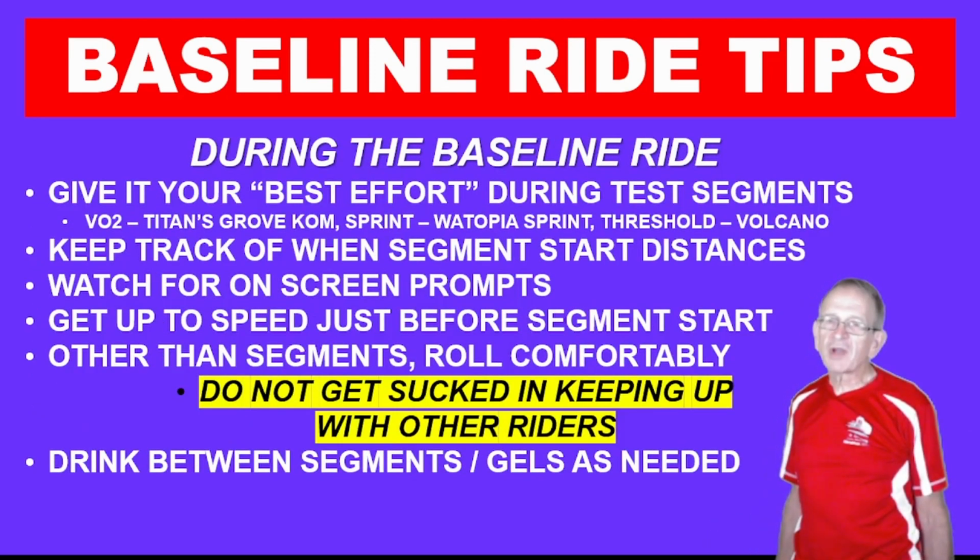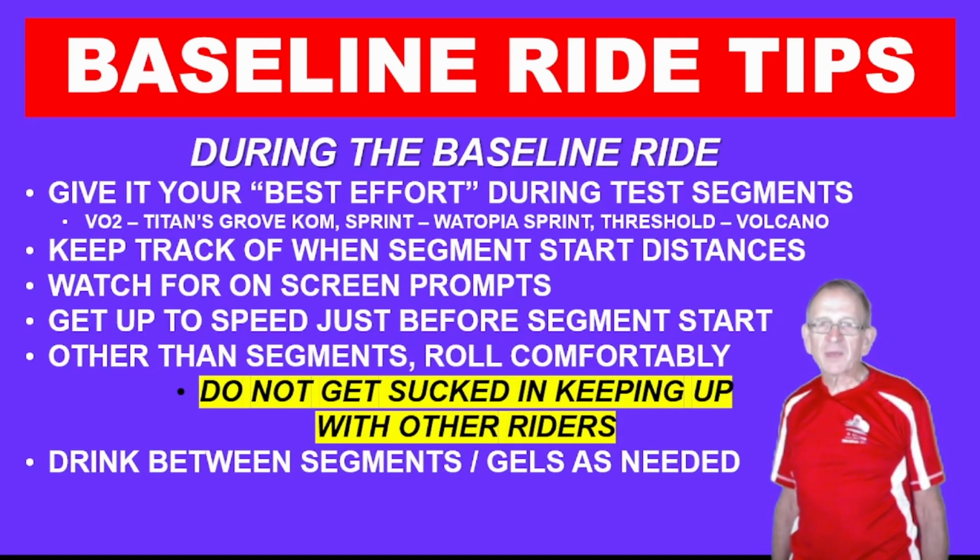Now, during the baseline ride itself, I say give it your best effort during the test segments. That is the Titans Grove KOM, the Watopia Sprint, and the Volcano KOM. And that best effort, or the intensity that you apply to each of these segments, should be the same that you're going to apply when you do the finish line ride. You don't want to sandbag it for yourself by going easy on this baseline ride and then busting your gut on the finish line ride. You want to do the same level of best effort for both rides.